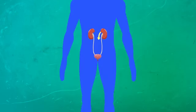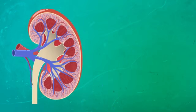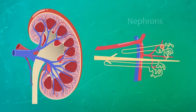The job of the kidneys is to filter out the urea along with the excess water and ions and excrete them from the body in the urine. So how do the kidneys do this? Well, each kidney is actually made up of about 1 million microscopic filtering units called nephrons.